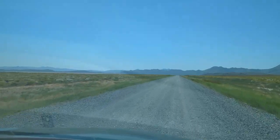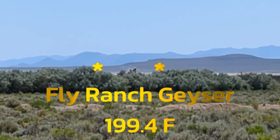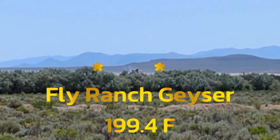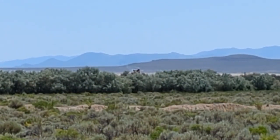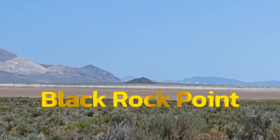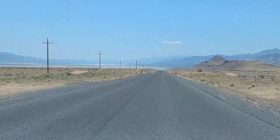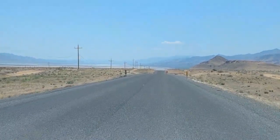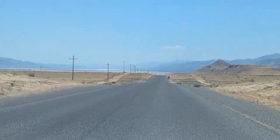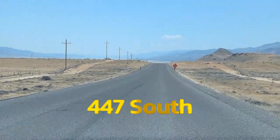Geyser. We're going to head on down into it. There's the Fly Geyser in the distance. There's the Black Rock. We're heading south of Gerlach towards the Reno area. Actually heading towards Nixon, Nevada.